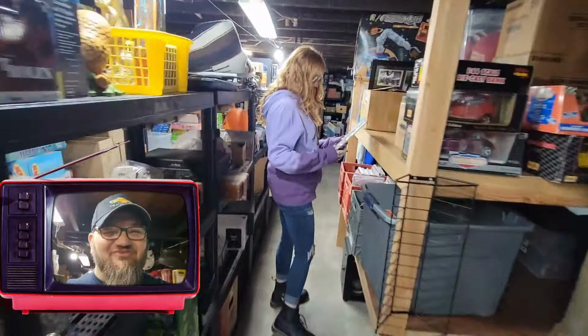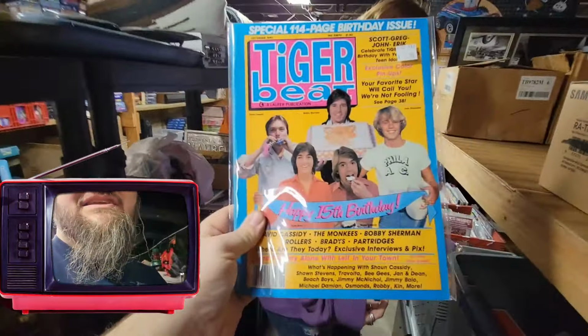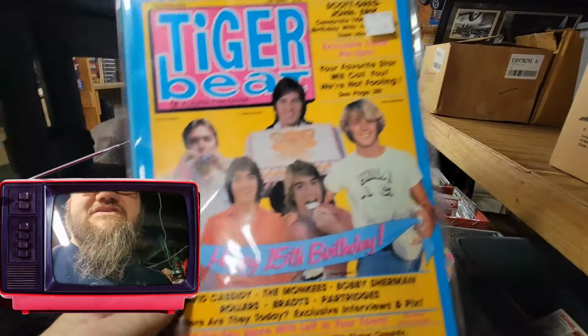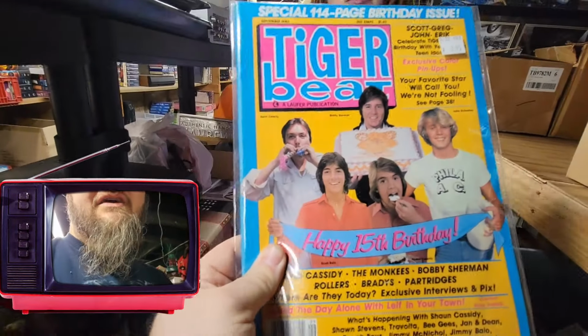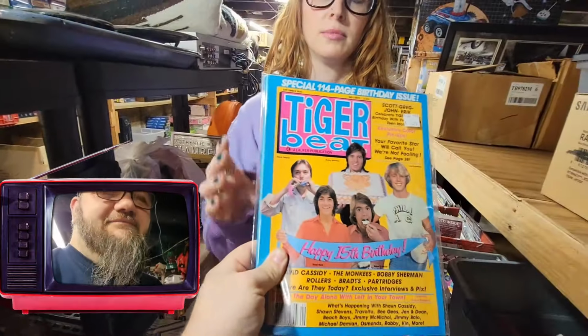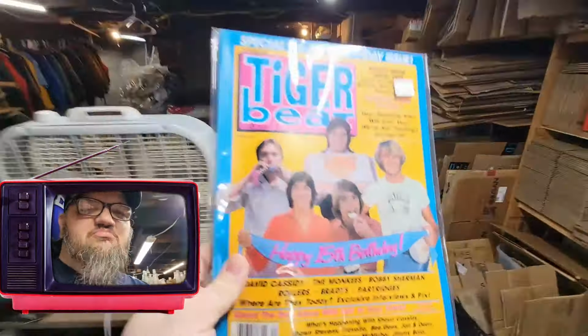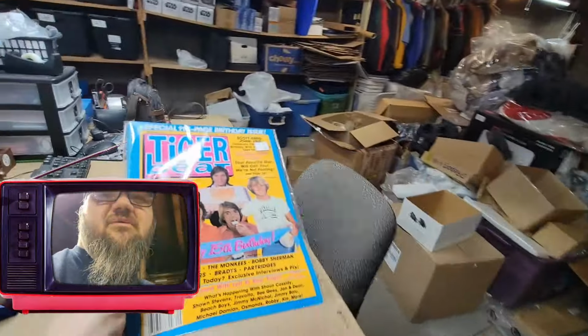Oh, it's right up front. What's the odds of that? This is it right here. You've got the guy from The Dukes of Hazzard. You've got Chachi. Oh, that's Bobby Sherman. David Cassidy. Is that it right there? I think so. I'll double check, because they all kind of look alike. They use a lot of those bright, vibrant colors. But I had it listed.